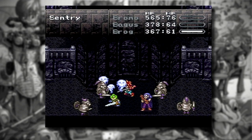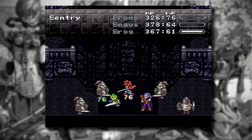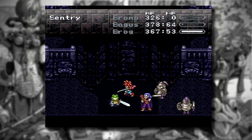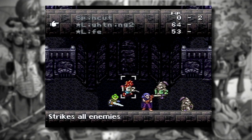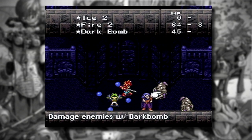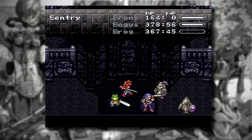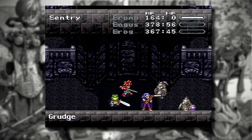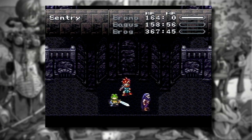That's right, we put the MP cut on Bruno because of confusion, because we were fighting that stupid bone monster. Dick. You stole my life and then you died. Why even bother? Actually, I guess Dark Bomb may not be as useful as perhaps Ice 2 and Fire 2, because those would attack everybody. Maybe. It also kind of seems like it might have been a wash, although it kind of took some beating on that one. Yeah.